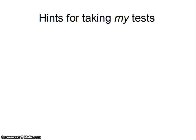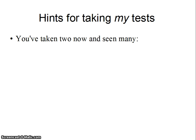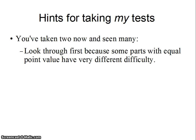More hints on my tests, not just studying, but taking them. You've taken two. You've looked at all these old ones. If you're looking at this, chances are you really did look at some of the old tests. When you get to the test, look through. You know that some parts with equal point value have very different difficulty. Sometimes I'll even throw you something for free, as long as you look.